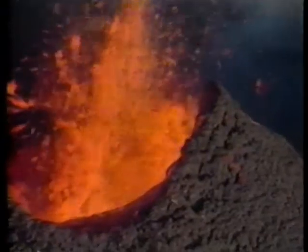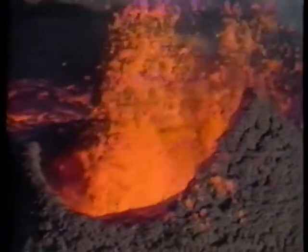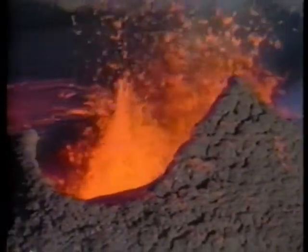This is the process taking place inside the Earth. Radioactive minerals generate heat, which is built up over billions of years. This heat energy escapes, usually carrying a lot of steam, ash, and lava with it.